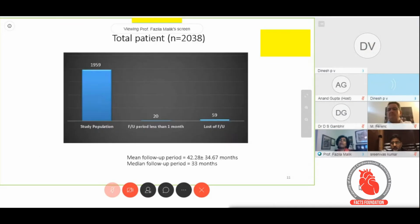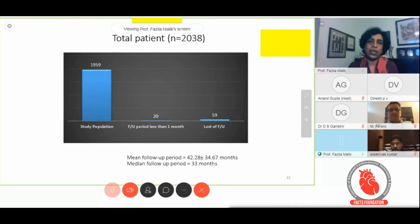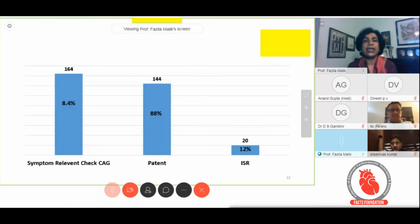We've managed to follow up the vast majority of our patients, and we did a symptom-driven check angiogram for around 164 of our patients, and we found that in 144, that is 88% of patients, the stent was patent. Our overall MACE is 9%.